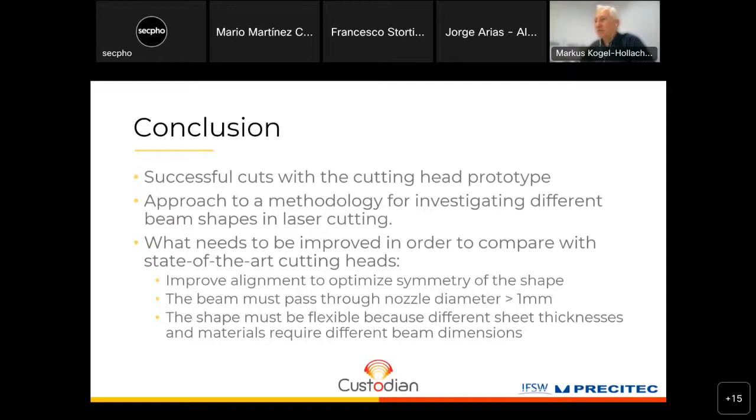of the device. And as we have seen, we have to be more flexible because different sheet thicknesses and materials require different dimensions. So typically, a Precitech cutting head is not built for just one sheet thickness. We typically provide possibilities to move the set focus point to be able to work on different sheet thicknesses. But this is the next step, the first step. And we are now, I would say, at a technology readiness level of between 6 and 7. And after the project, we will definitely continue that.